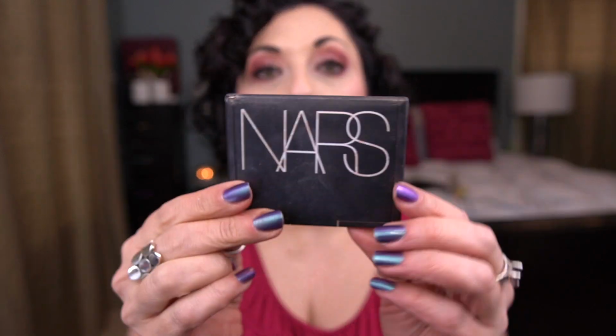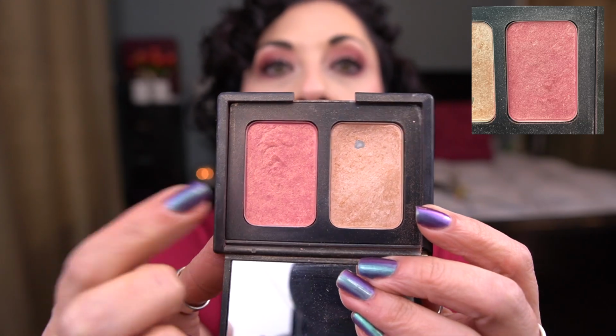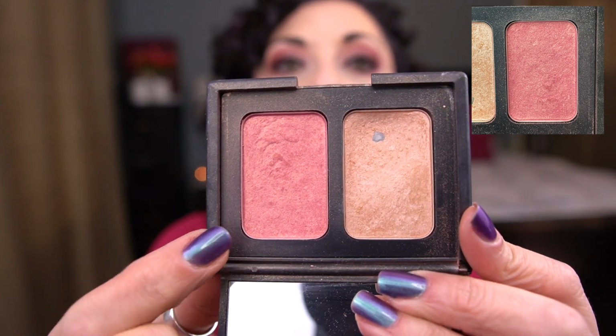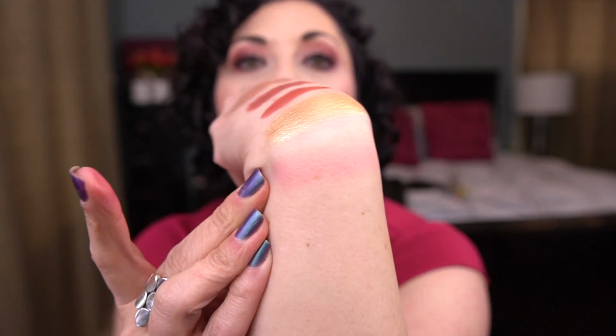Okay, for the letter N, I have my NARS blush in Orgasm in this duo. So this is Hot Sand, or a highlighter, which I'm not working on, but this is the blush. I've used this a couple of times. It's definitely more the season now for this than it was during the fall. Of course, I think we all know what this blush looks like. I did also try this as a topper on a couple of blushes, and I think that was also really pretty. So even if I don't use it on its own, I think it would be a great topper for some of the other blushes I'm working on.